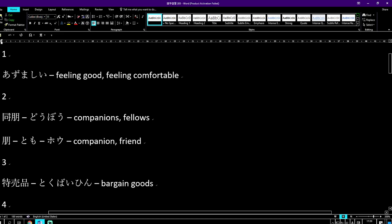Companions or fellows. Do on the left side is the same or equal to. And ho on the right side, or tomo, is our new kanji with a companion or friend. So the same companions or friends are companions and fellows. People on the same path as you. Radicals in this kanji are 2 months. This is the month kanji, duplicated. But I like to think of it as two guys, or two friends at least, that are walking next to each other. Companions are friends.